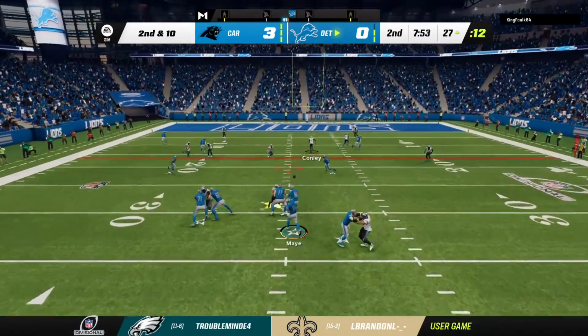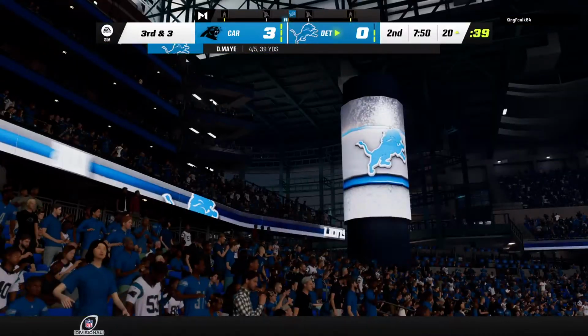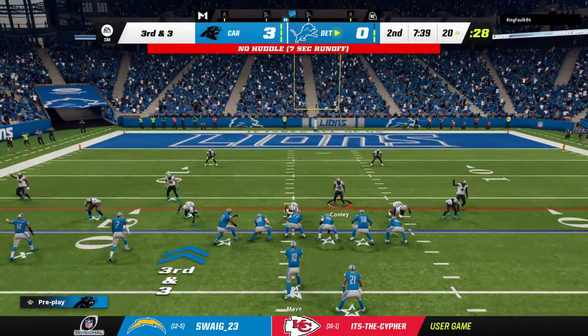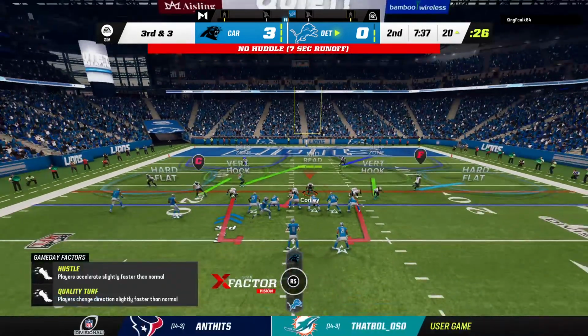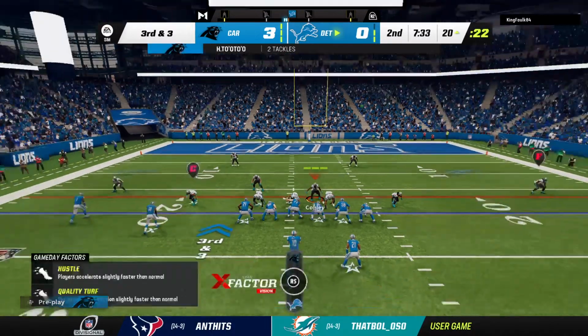And 2nd and 10, he'll look to throw again. Now he'll dump it underneath to his running back, complete. Coming up here looking for 3 yards to pick up the first. That's a gain of 7. Brings up 3rd and 3.